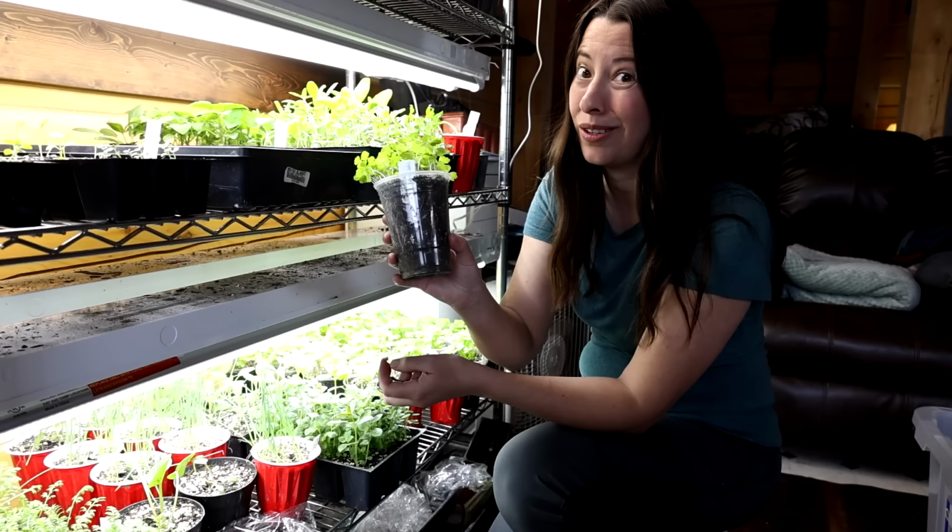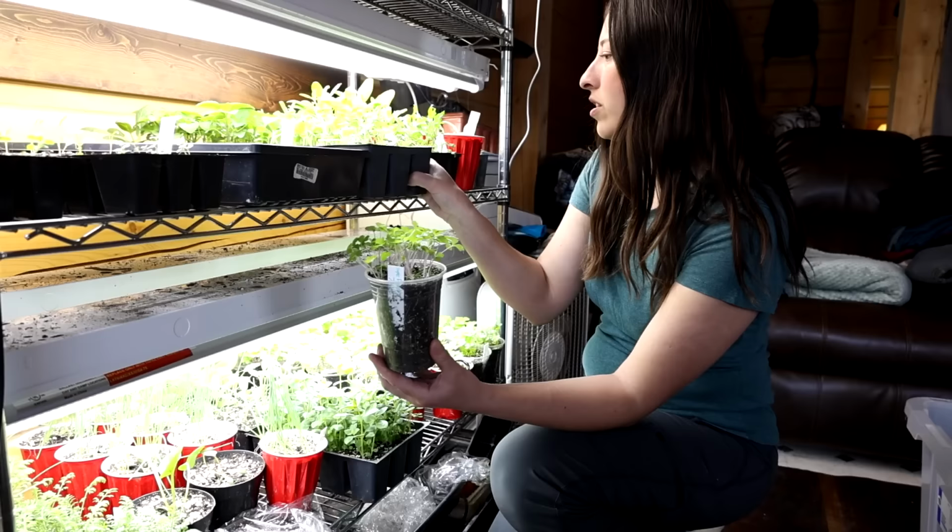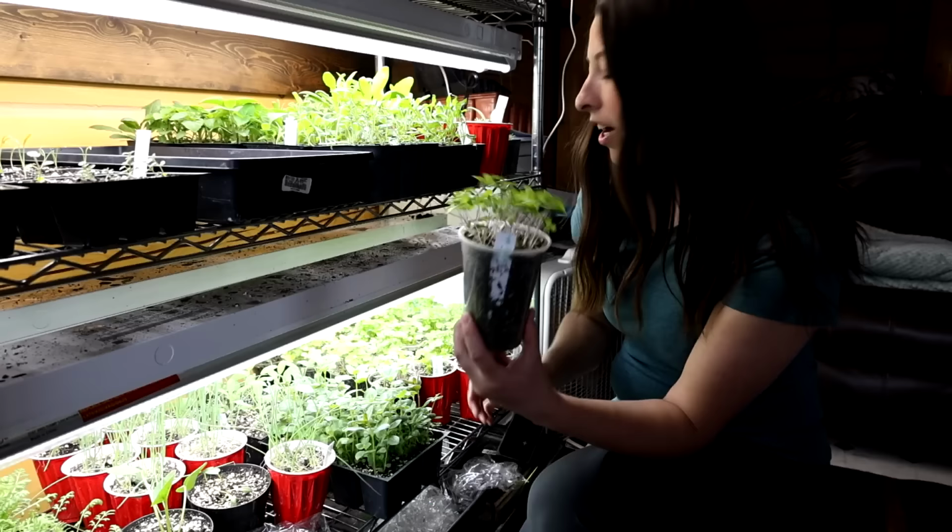It also lets you tell if they need water or not. And another way to tell if a plant needs water is just by lifting up the pot. So these are pretty heavy because I just watered them yesterday. But something like this right here is really light. It needs water.